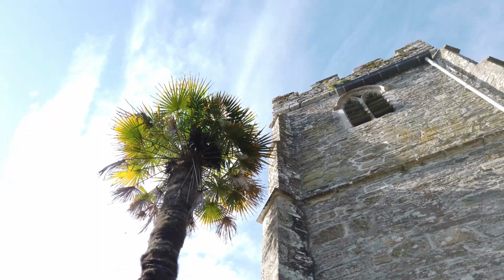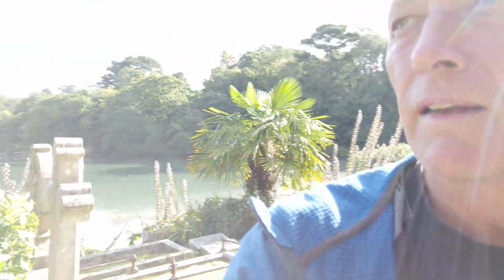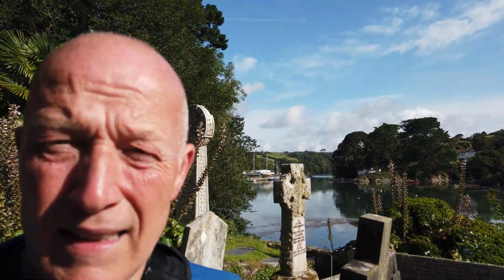You don't often see a palm tree next to a church in England. That is one big palm tree. It's huge. It's almost as big as the church. Well, this is quite a sensational place. Sensational, I don't use that word very often. It's fabulous. It's gorgeous. Right on the water. I think with that palm tree and the church, I might just get an image. If it's any good, I'll put it here. If it's not, I'll move on to the next one.